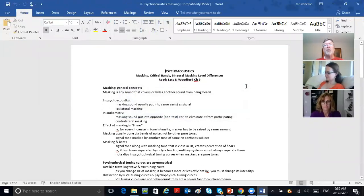Psychoacoustics, masking, critical bands, binaural masking level differences. It appears more complicated than it really is. People can make this stuff really sick. I don't want to do that. But it has a lot to do with hearing aids. It has almost everything to do with them, because people bellyache about background noise in hearing aids all the time. And here we'll take a look at how come the background noise masks what you want to hear.